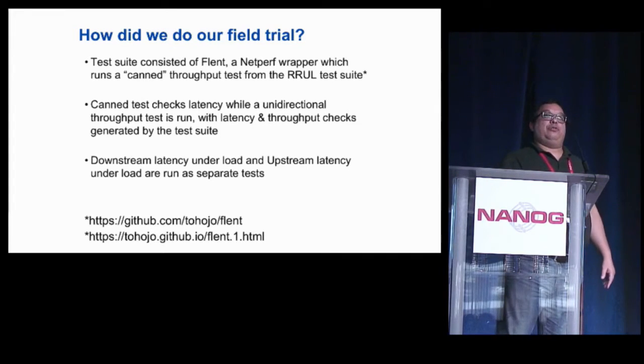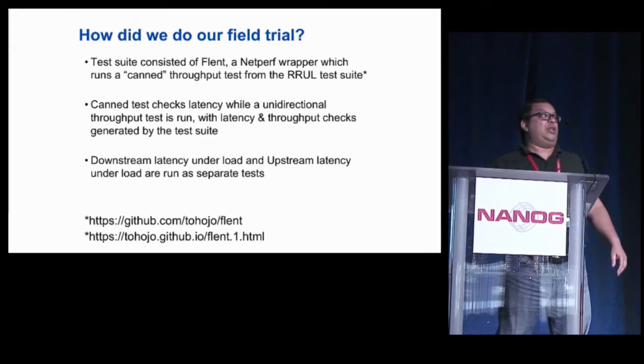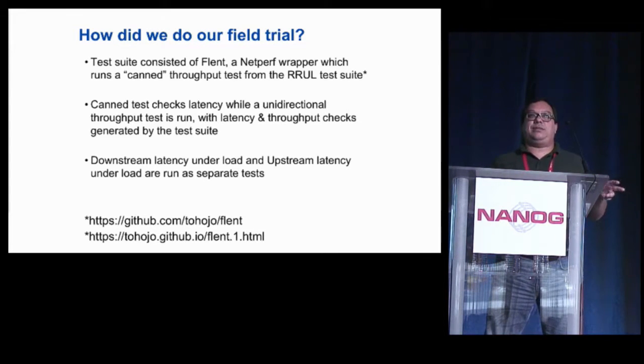So what do we do in the field trial? We're using a test suite from open source called Flent, which is basically a wrapper around NetPerf that helps run some canned tests, and it's part of the RRUL test suite, and RRUL stands for Real-time Response Under Load. The methodology of measurement on bufferbloat is basically to maximize your throughput while also doing a latency check. So that's the wording behind RRUL. I list the links there if you want to get the code or take a look at that and play around with Flent as a NetPerf wrapper. It's a pretty good tool for measurement.